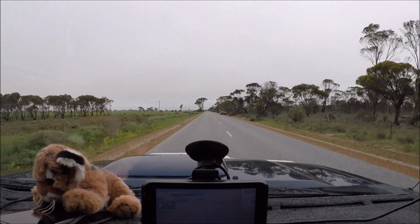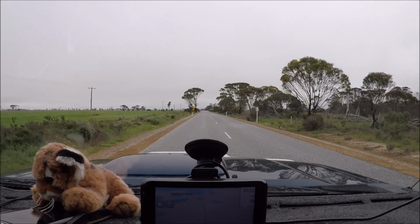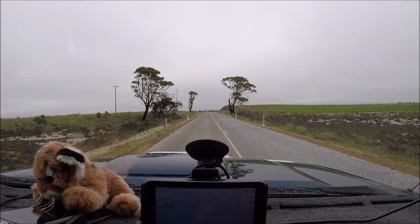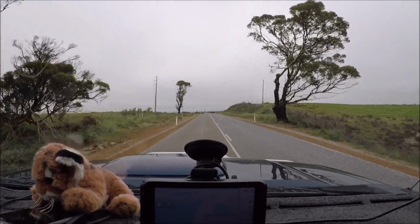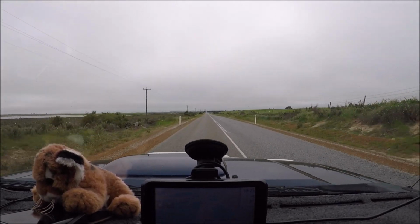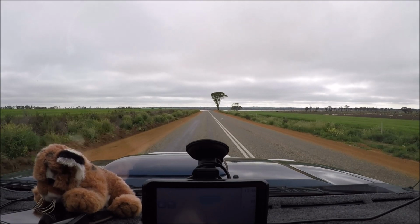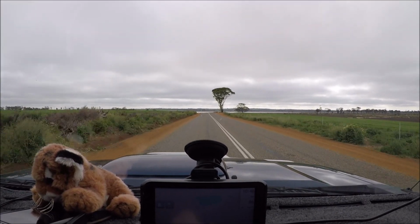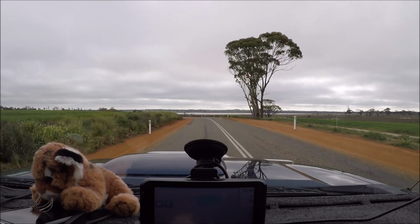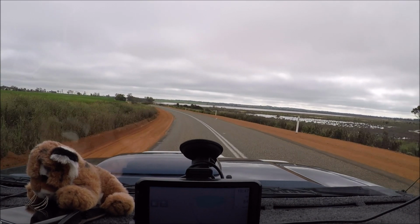Here's a car that didn't make it. Obviously got on fire, yep. Woo! Unlucky. Here in the distance, I believe, is the actual Lake Grace. You can see off there, and it's got plenty of water in it.